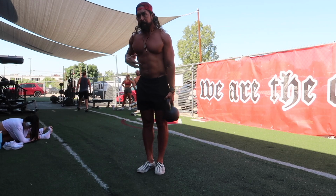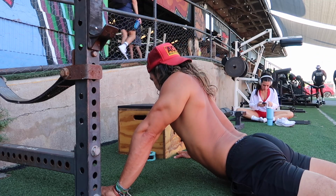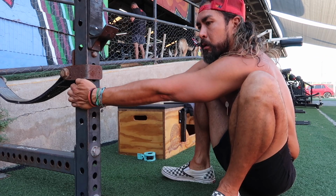Oh, it's about to hurt on this workout. Better get my stretches in. I like this stretch a lot, 30 seconds on this one and 30 seconds on that one.